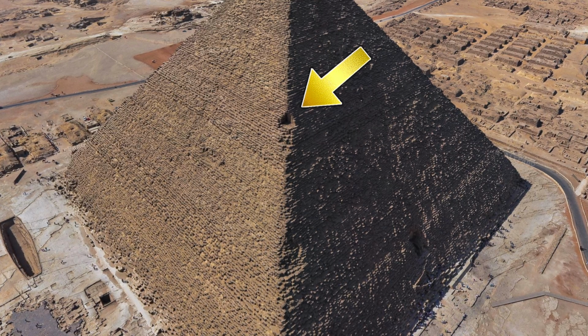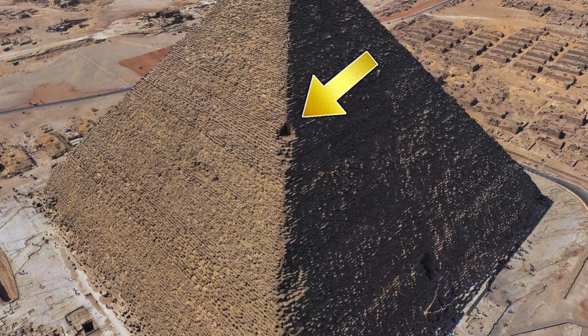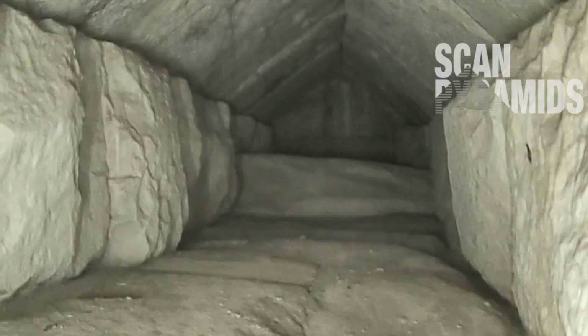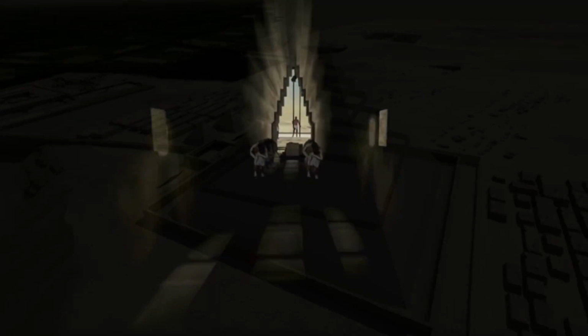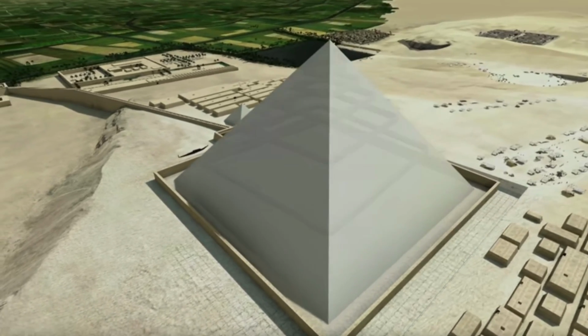This is a feature of the Great Pyramid we can easily investigate today, and it can be done without drilling or removing stones. Just like the north face corridor, we can send in another endoscopic camera and what we could find may be groundbreaking. We may find conclusive evidence for how the Great Pyramid was built.